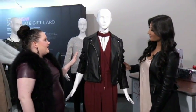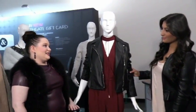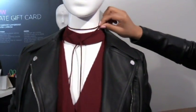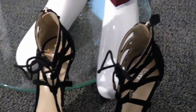And I love the choker on this one because the choker is huge right now. And even though this has a choker attached to the jumpsuit, we even did the tie choker on top for accessories. Ooh. And then we paired it with the strappy heel. Let's go check out the next one.